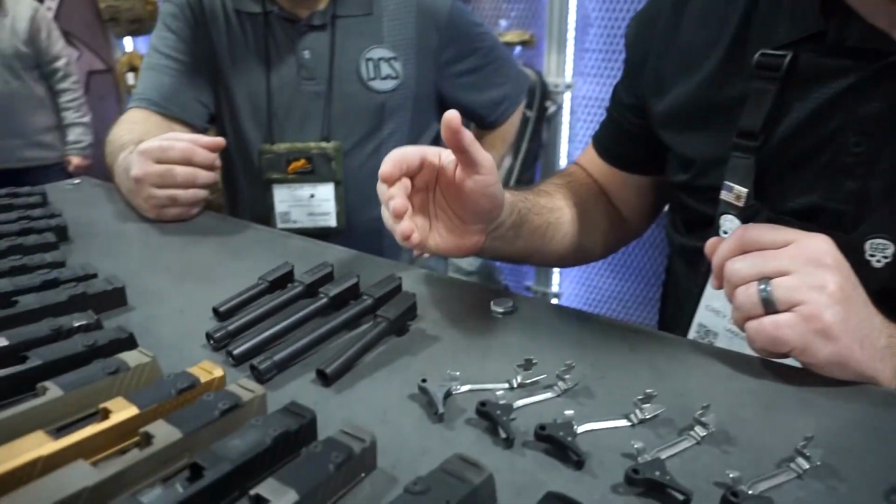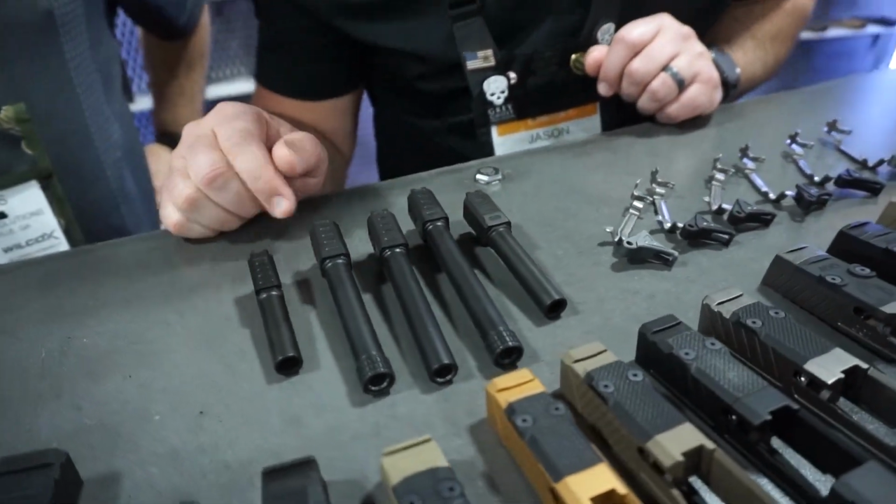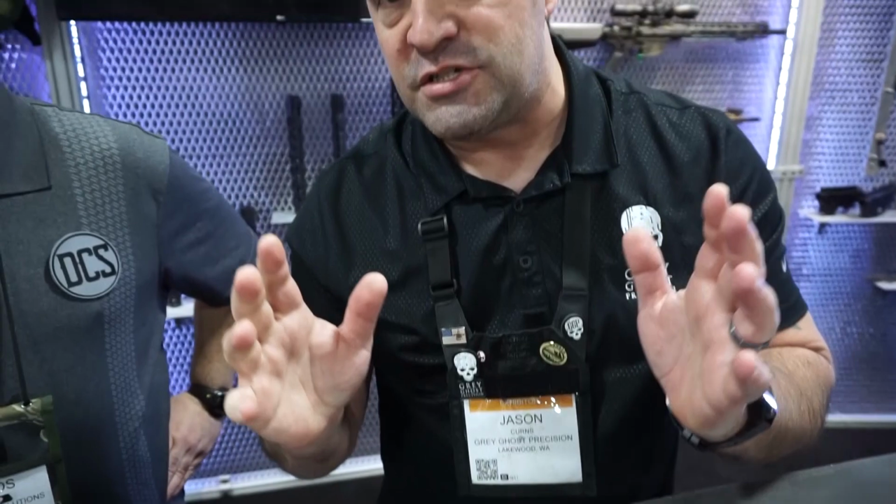We've got new barrels for us at Grey Ghost Precision for the 320. We got a full size and a compact offering, as well as a 365. I mean, we've got so much new stuff from us at Grey Ghost Precision. Let me show you some more here.